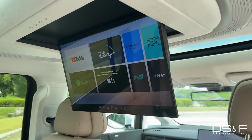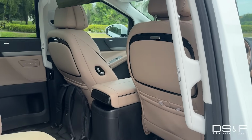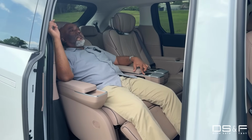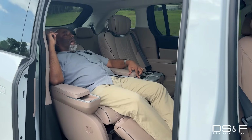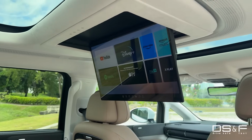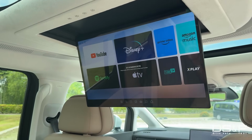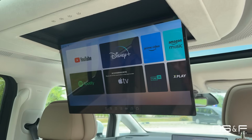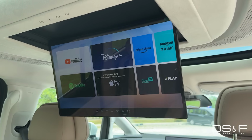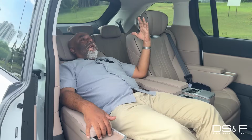And I can adjust the angle. The front seats go in front. The second row seats are entering zero gravity mode. That is, of course, Xpeng's voice assistant. And this is where you get to enjoy pure movie spectacular viewing. So you can choose what you want. All the apps are there. But if you're sitting in this position, most of the time you'll probably fall asleep because this is so comfortable. This is really, really comfortable.